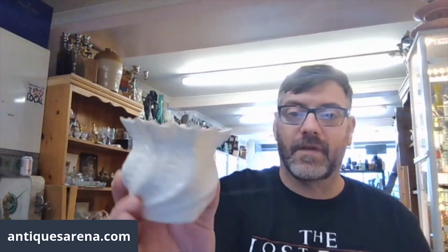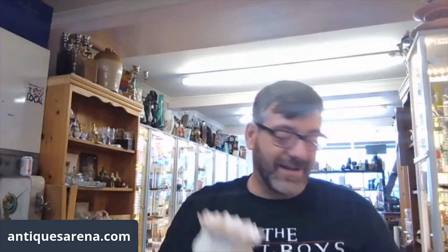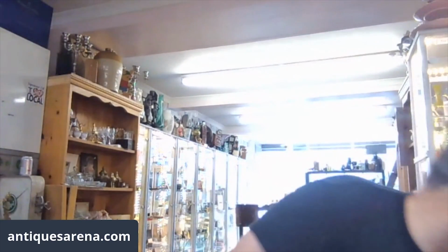Might have been £2.50. I'm trying to remember if he knocked me up 50p. I can't remember. It was about £2 or $3. But a really nice little piece. Now, it doesn't have the following it used to have, unfortunately, Belleek. But I wasn't going to leave it there at the money. You know, it's still got 30 years on it. I'm just disappointed at the prices Belleek pull these days, but there you go. There's nothing you can do about it.